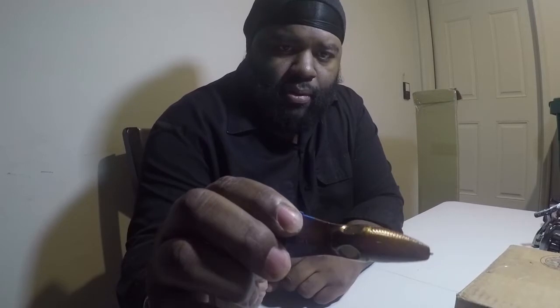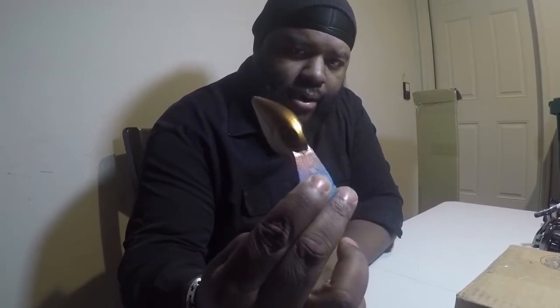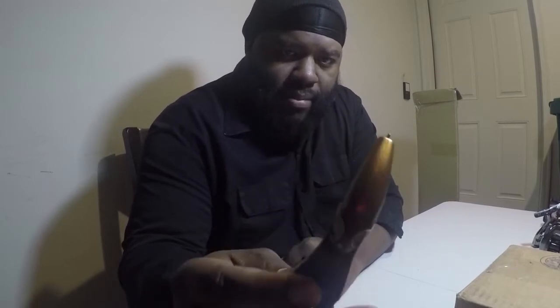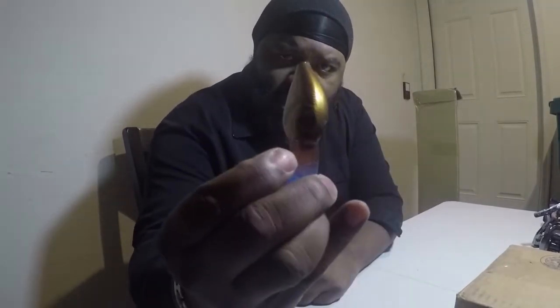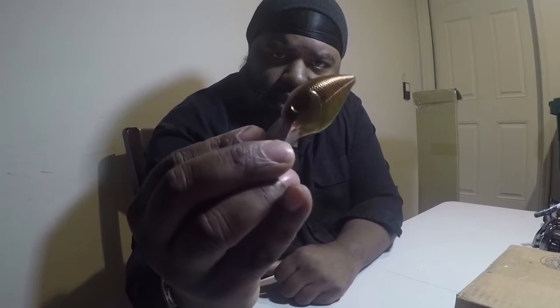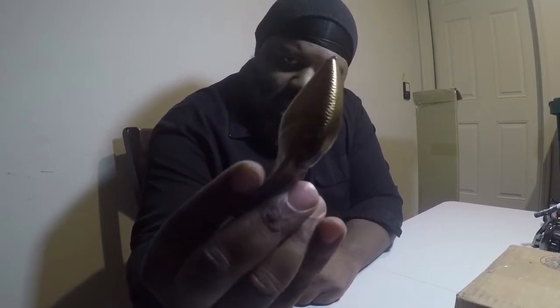I watched a video on YouTube of a guy fishing points in cold, muddy water, rattle traps and square bills, and a crawfish pattern actually. So I went with the bluegill pattern. I don't know if you can see it too well. It changes colors from red, orange to gold. And I want to try that out and see how that works. I have 10 tournaments this year in a club that I'm with. I'm looking forward to them.